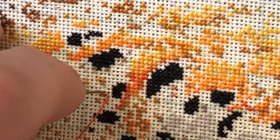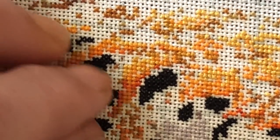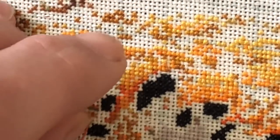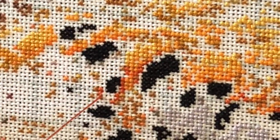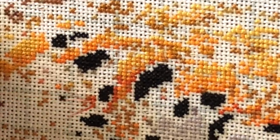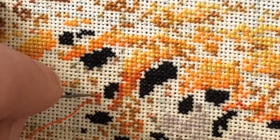So, like I say, I enjoyed myself at the retreat, meeting new people and seeing what other people stitch on. It's like when you see people stitching on Flosstube, the pictures look really, really good, but then when you see the pieces in person, they look a lot better.